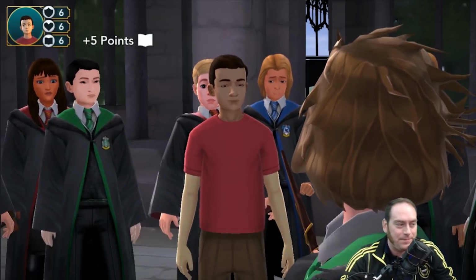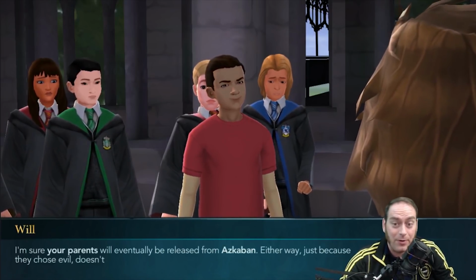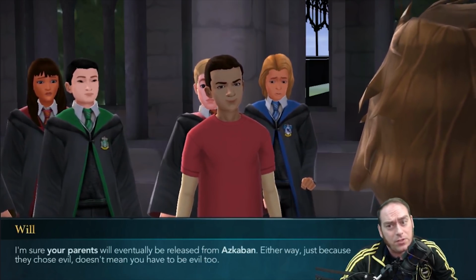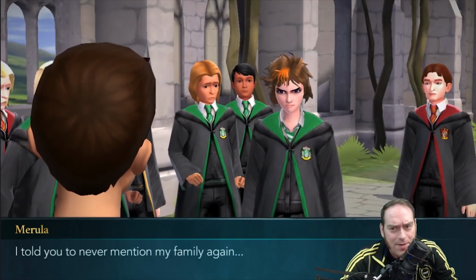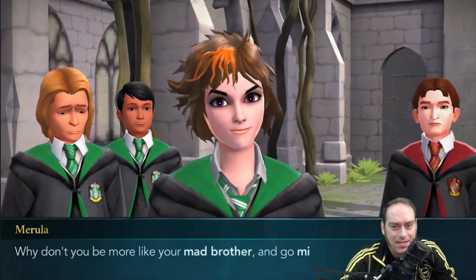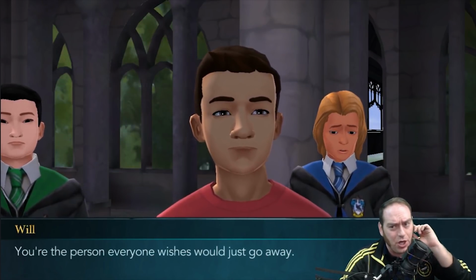It'll be okay, Marula. What are you talking about? I'm sure your parents will eventually be released from Azkaban. Either way, just because they chose evil doesn't mean you have to be evil too. I told you never to mention my family again. You never learn, do you, Bits? Why don't you be like your mad brother and go missing? You're the person everyone wishes would just go away.